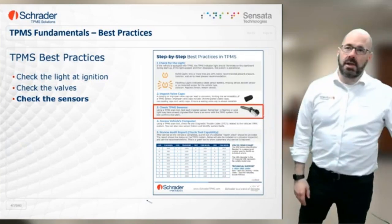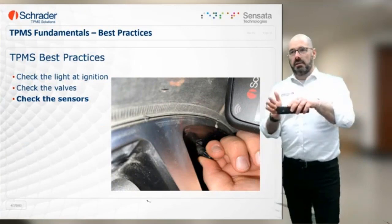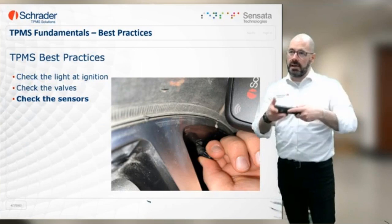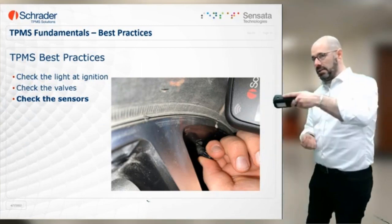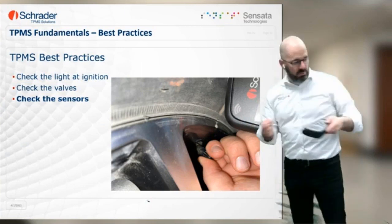Step 3 is check the sensor. You want to take your TPMS tool and bring it on a sidewall of the tire to trigger and test that sensor. But as you're doing that, you can check like we have in the photo. So you have your sensor here, you have your tool, and you check the valve stem. You check the rubber valve.